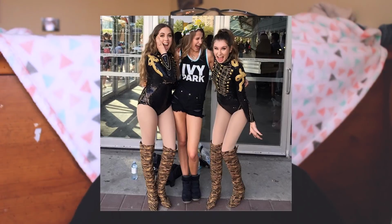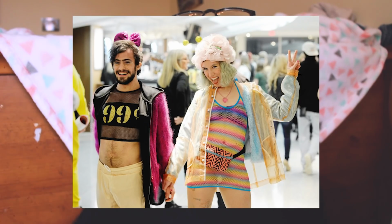So my very first tip for you guys is to wear something interesting. Now you can do this in a variety of different ways. I'm sure you guys have been to some concerts where people just go all out crazy with their outfits, and those are going to be the people that get upgraded. If you just show up to a concert in jeans and a t-shirt, that's cool if that's what you want to do, but don't expect to get upgraded.